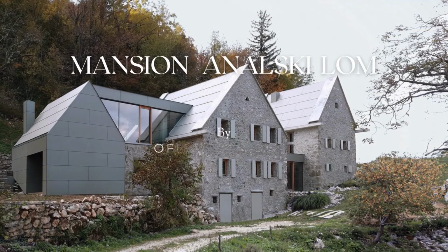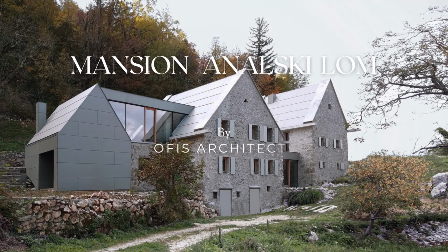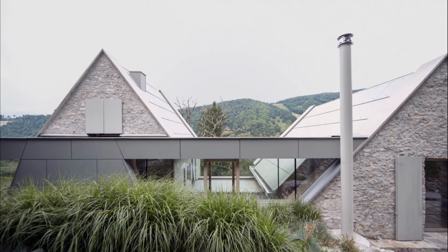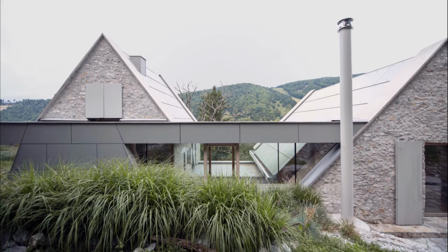The Banj Plateau, a dry karst landscape of pastures on the border between the Mediterranean and the Alpine world, characterized by the typical stone folk architecture of sparse features and slate roofs, convinced them, and they bought an old homestead in Kanalski Lom, hoping to live there and build a new home.